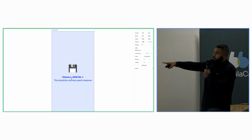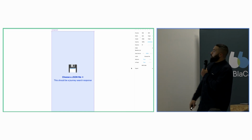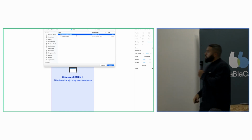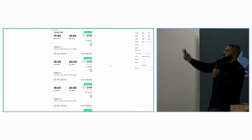This is another component, which is a list that takes that first component. We have the options to choose a data source. For this demo, it's JSON. So we choose the file. We've got a journey response. We open it up, and we have our results.